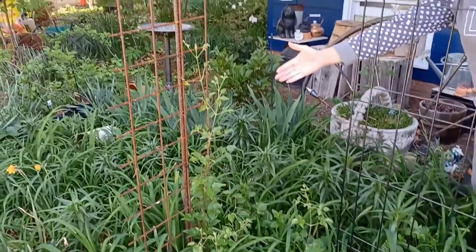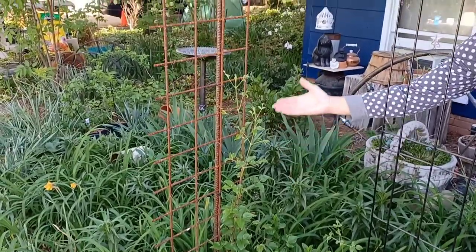And as you can see, this trellis that Donald and I made years back also has a clematis growing up it.